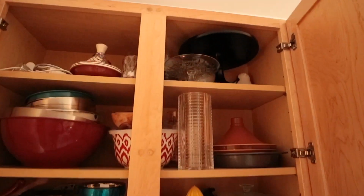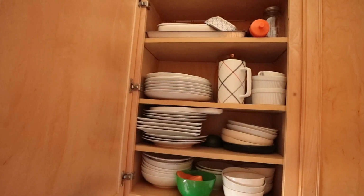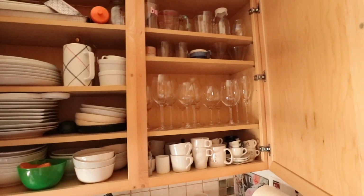So this is the cabinet over the sink where I store many dishes and fun things to use throughout my blog life. Here's another spice rack. You slide it out. It's fairly used. Here are the dishes. And wine glasses and coffee mugs are kept in this cabinet.